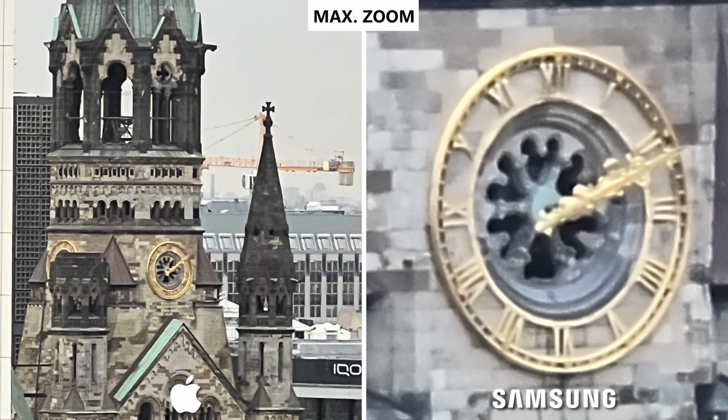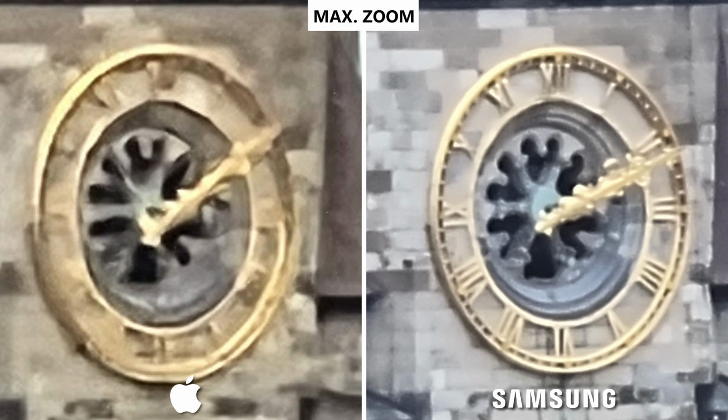Max zoom has a distance difference, as you can see with the two photos side by side. To bring them both to the same level for comparison, we had to crop in the image of the iPhone. The Galaxy once again looks to be more effective in this comparison with its emphasis on detail while zooming. The image from the iPhone is too blurry to make out.